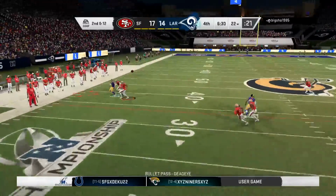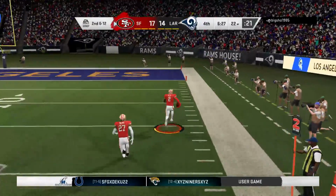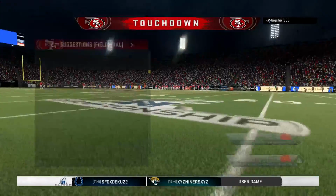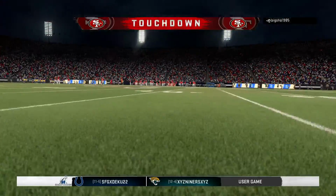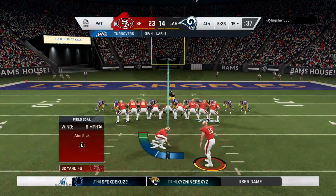On 2nd and 12, Luck trying to find Kupp, but it's intercepted. Picked by Tarvarius Moore, and they will score. It's a 49er touchdown. Good work, boys. Let's go. Now the extra point.